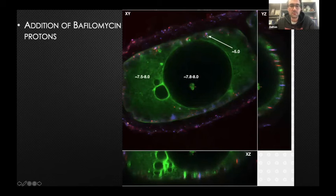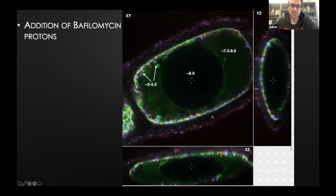And in that case here, where you can see that you have co-localization between this red spot here and the blue here showing the double-stranded DNA, it's showing that it's still acidic in this region, which is about a pH around 5.0. This is another one with bafilomycin added in this case.